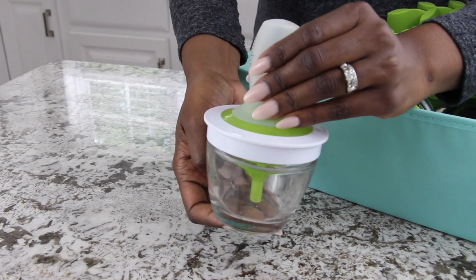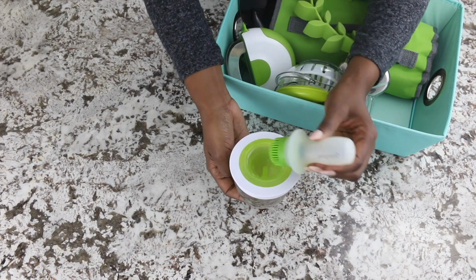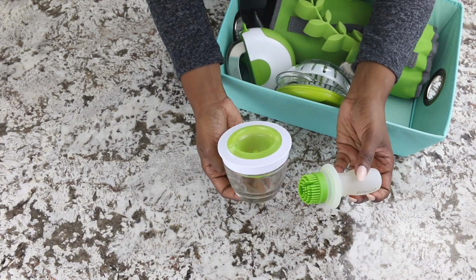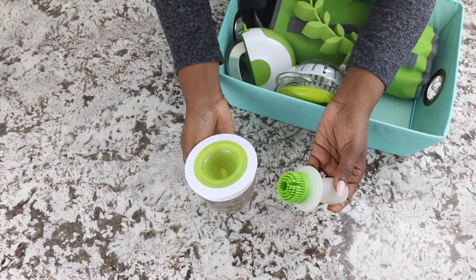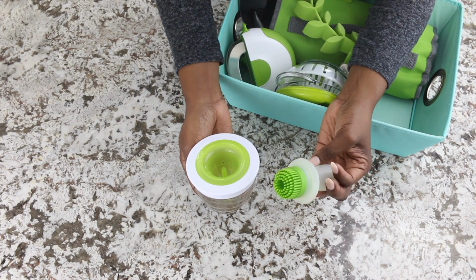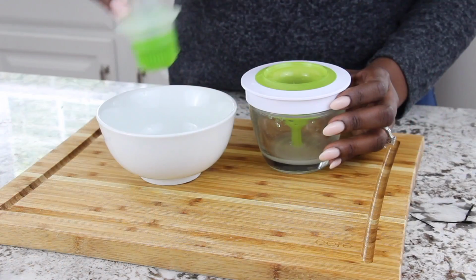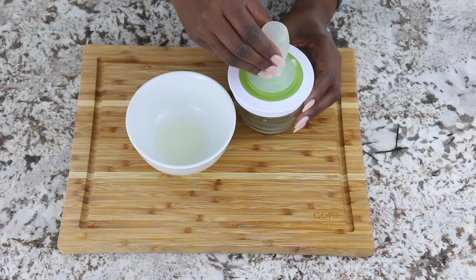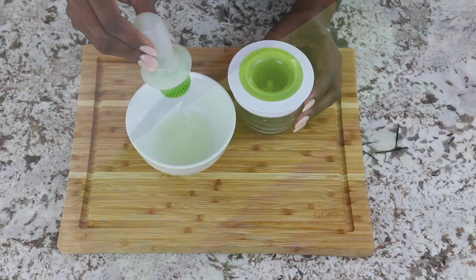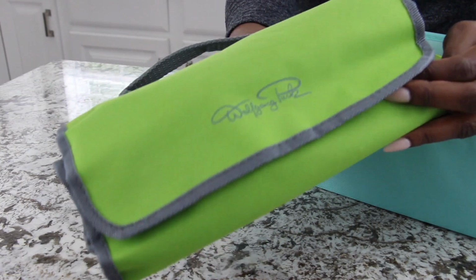Now, this next item I do love. This is my baster, and I got this several years ago when I first started YouTube. A company, Prepara, sent it to me, and I really have been loving it over the years. It's convenient because I can put my butter in here and use it for basting, or if I'm cooking and I have the juices that I want to baste with, I can put it in this container and baste with it, and it's just really always held up. It's really durable, and I have loved having this in my kitchen, and it is one of my favorites. Actually, I just don't grab it all the time.